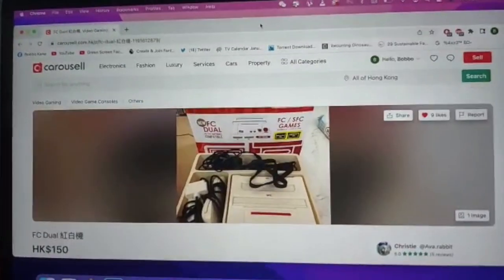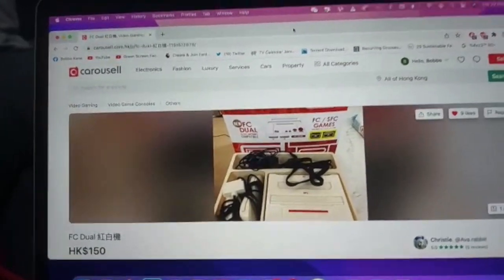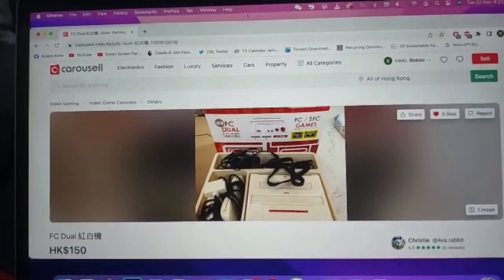Guys, Bob's back on the Kingdom of Retro Gaming, and I'm out hunting again. Now, after my monster PS1 haul before last week, I've been looking at some more obscure, kind of random items, and I think I've just stumbled across an absolute beauty. Let's check it out. So, here we have the Famicom Dual System.